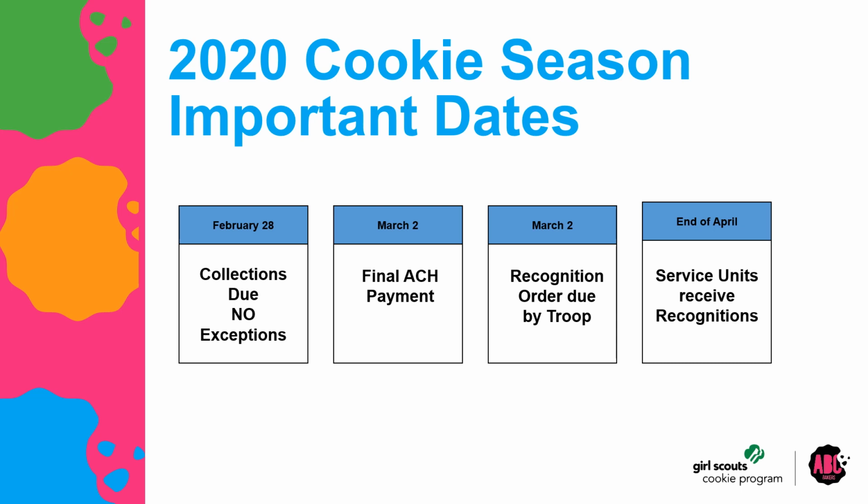The final ACH payment will be processed on March 2nd for the remaining balance due to Council. You will then need to submit your recognition order for your troop by March 2nd in Smart Cookies. Service units will receive all girl recognitions at the end of April.